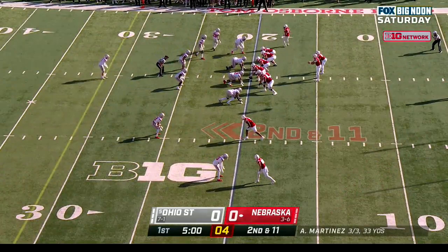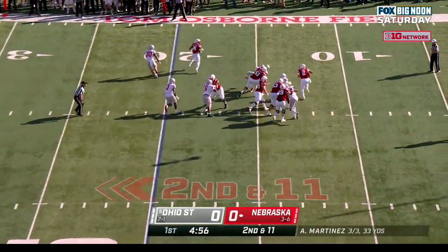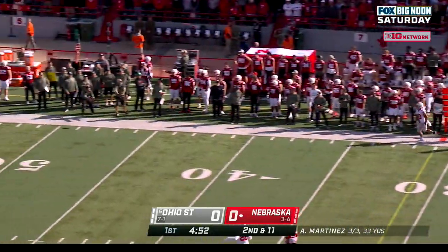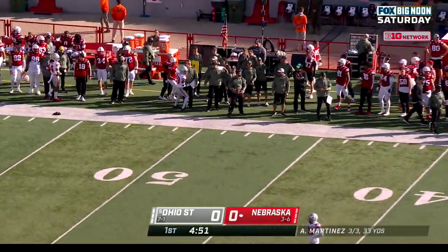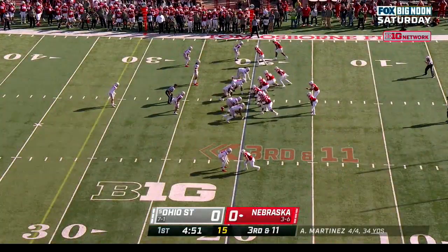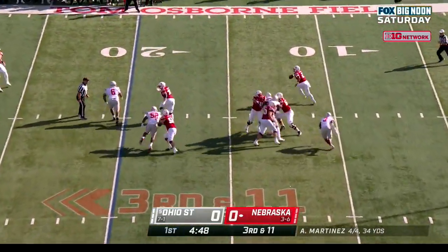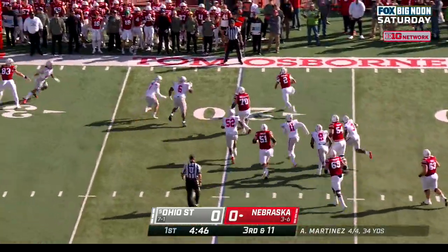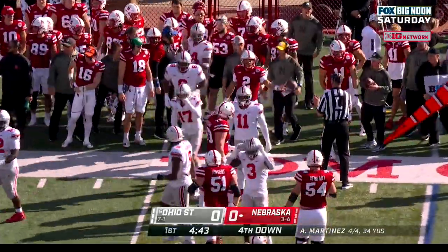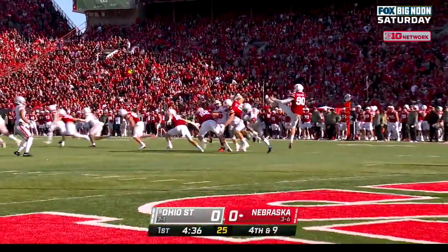Second down and 11 at the 20. Martinez, play fake. Bounces out of the pocket, on the move. And we just throw this one out of bounds. Third down and 11. Martinez reverses. Martinez looking, and he'll just step out of bounds, incomplete, and live to play another day. Phil Prisup will punt it away.